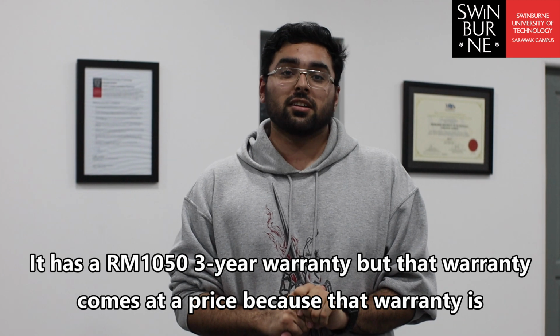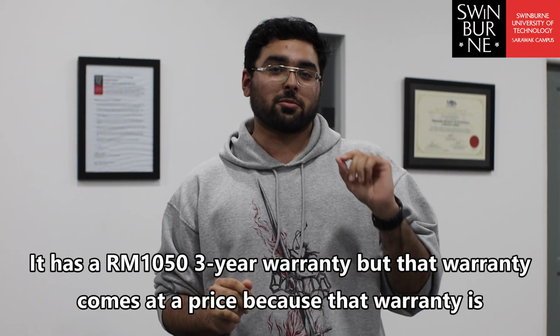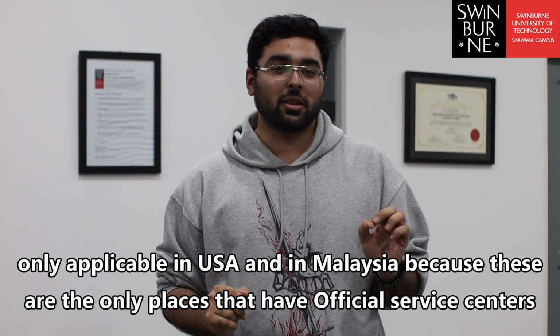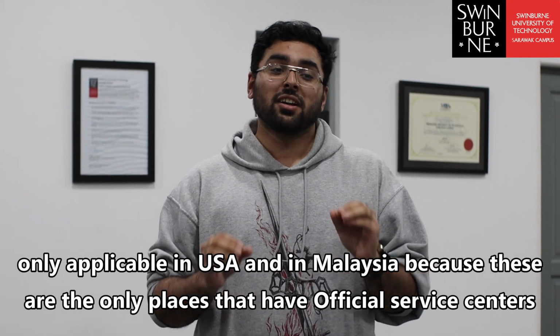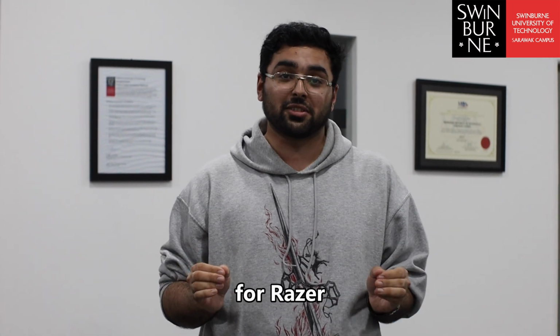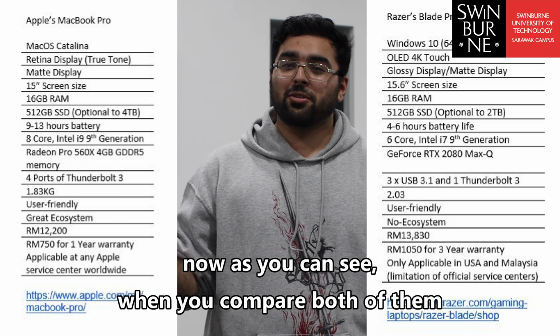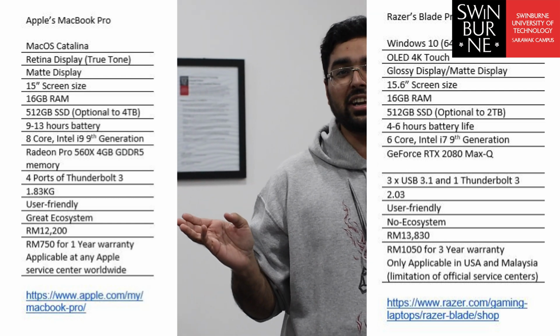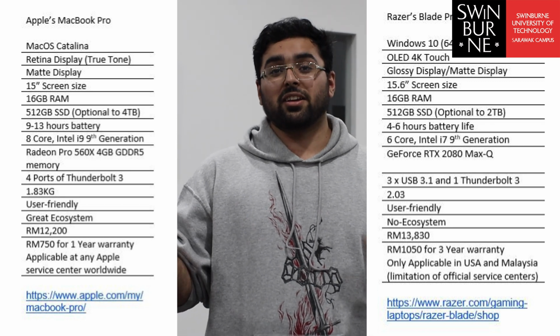It has a 1,050 ringgit 3-year warranty, but that warranty comes at a price because it is only applicable in USA and in Malaysia because these are the only places that have official service centers for Razer. Now, as you can see, when you compare both of them, the MacBook Pro is a lot heavier on its side. I mean, Razer Blade is amazing and all, but the MacBook Pro, it is what you need.